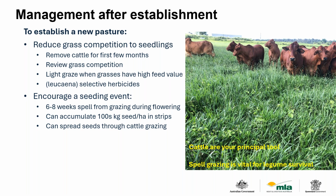It's quite a good idea to encourage a seeding event in the first year, and this means that you won't be allowing grazing while the plants are growing and flowering and producing seeds, and then you can bring those animals in. And in systems like the strip systems, you can go from applying at a few kilos per hectare to applying at hundreds of kilos of seed per hectare, which means you can quickly get a lot more legume into your pastures in that first year. From then on, you can spread it through grazing.